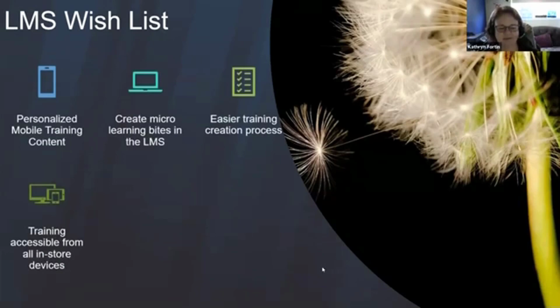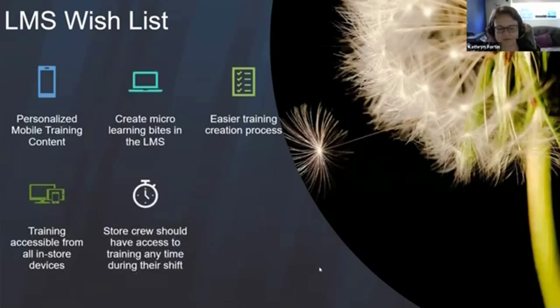Training accessible from all in-store devices, and we'll get more into that, and that the crew would be able to do training anytime. At this time, there was one computer in the back office that they could do training from, and that was it, no matter how big the store was.